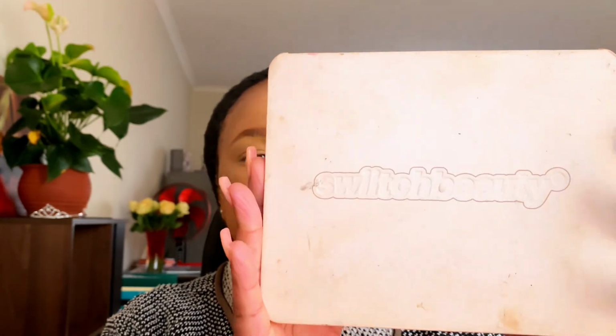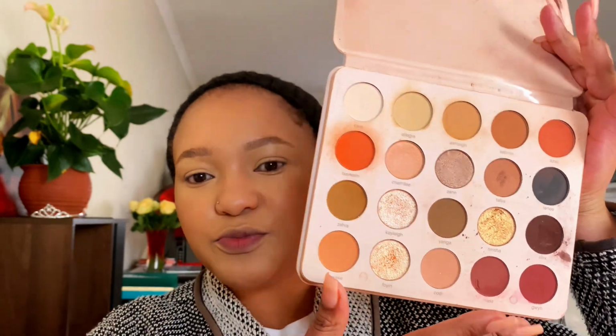I am super obsessed with this Switch Beauty palette. These are such beautiful autumn colors, they're so gorgeous. And you know, I like to make sure that a palette has many uses. So what I'm going to do is use this orange shade over here to do my blush, because it's still winter here in South Africa. So an orange blush is just giving what I wanted to give.